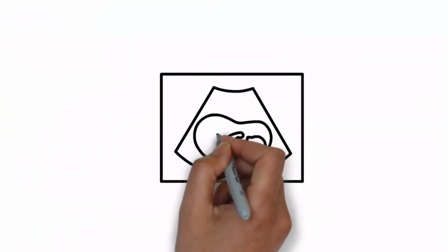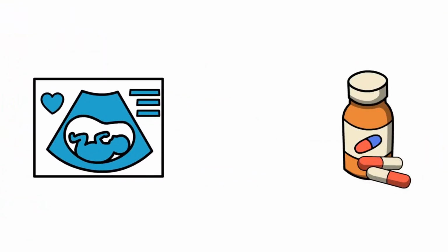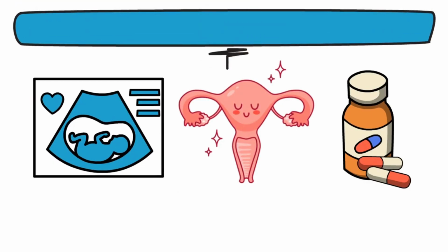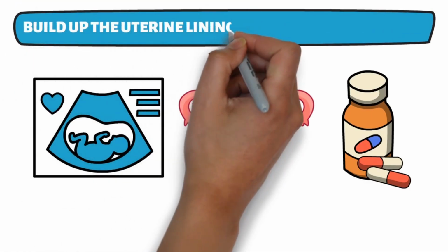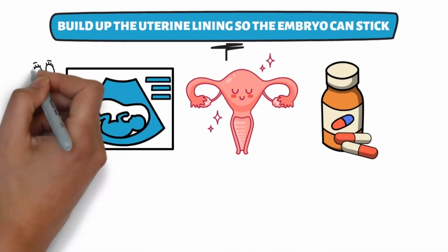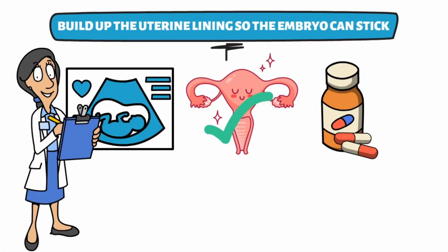While the embryos are growing, the person who will carry the pregnancy might take medicine to help their uterus get ready. The purpose of these medications is to help to build up the uterine lining so the embryo can stick. The doctor places 1 or more healthy embryos into the uterus. It's a quick process and it usually does not hurt.